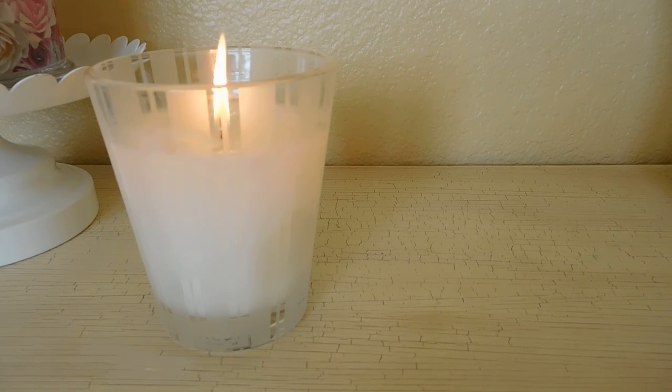I do trim the wicks. There is a mushroom top that forms on this, and today I actually did not trim it before lighting it, and I do see just a little bit of smoke coming off of it. So I think I'm actually going to be trimming the wick just a little bit shorter after I'm done with this video, and then I will go ahead and relight it.